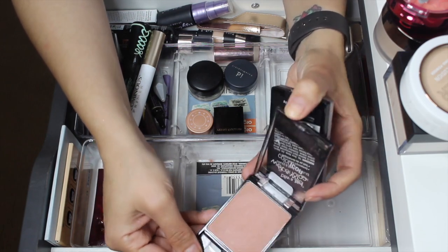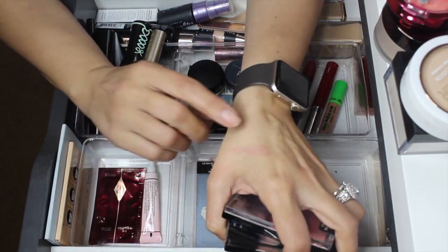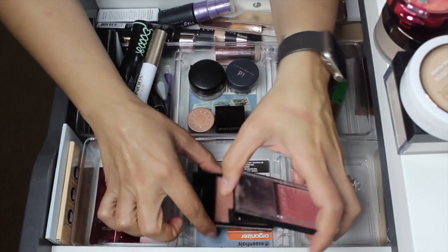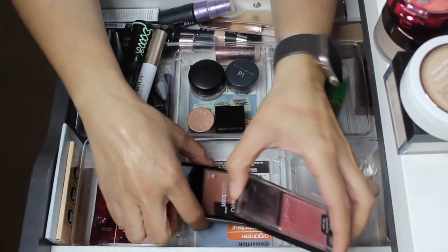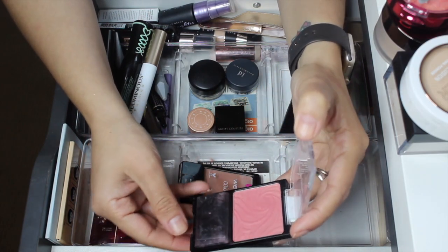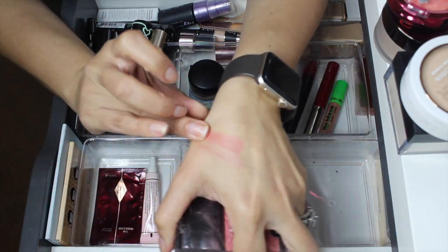It looks kind of pretty like this, but when I put it on my skin, it looked kind of like a weird ashy gray mauvey thing. It did not look really well on my cheeks. And then Pearlescent Pink, I think it's just a little too pink. I do like the little bit of gold in here.